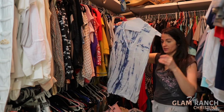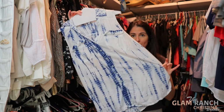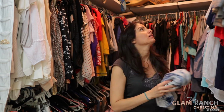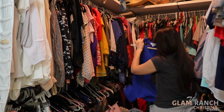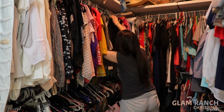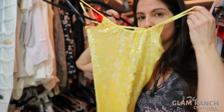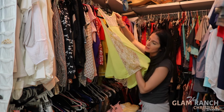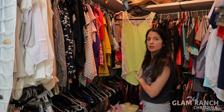Okay, this was another pregnancy shirt. As you guys can tell, whatever was like ginormous, I got for pregnancy, so this I'm not going to wear unless I'm pregnant. I'm never going to wear this. Never. It's so cute. It has all this lace on the side. I think it's such a cute shirt. It's actually inside out, but I love the shirt.